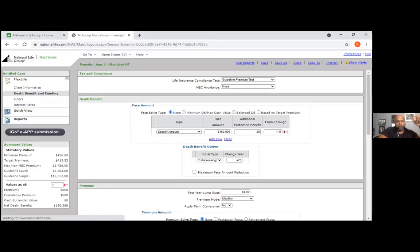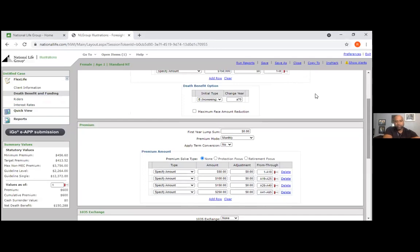Wait, where you at? There you go. And let's change it. Scroll down. All right, so delete the bottom 3 contributions.